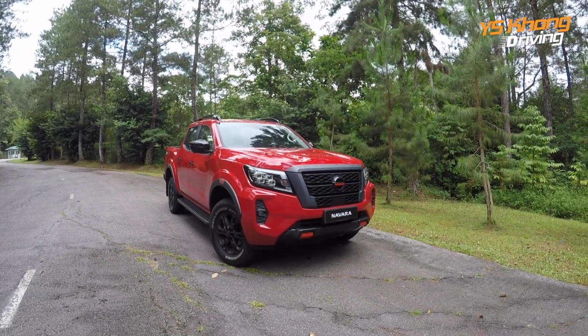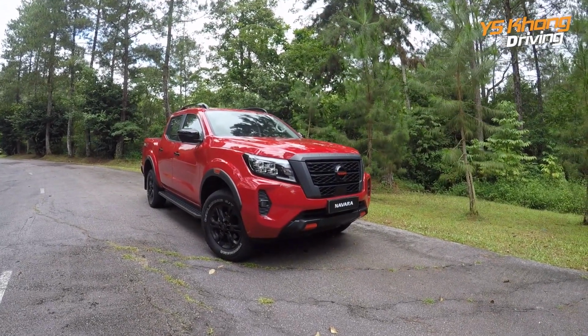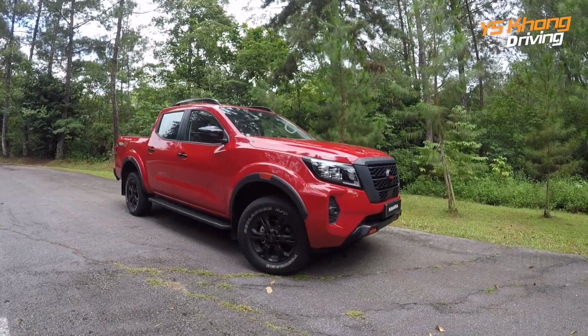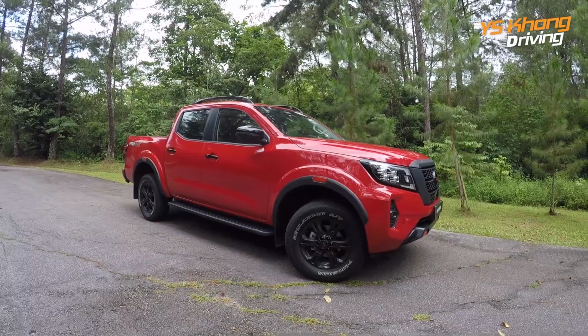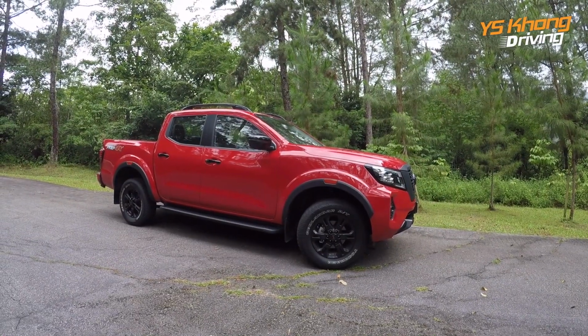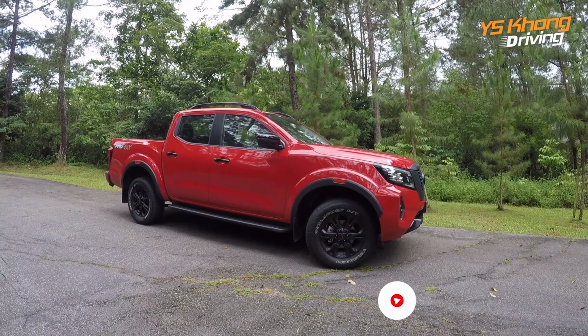So there you go, guys. That is the Nissan Navara Pro 4X, and I think that this truck will get a lot of followers.